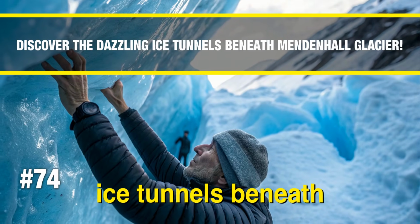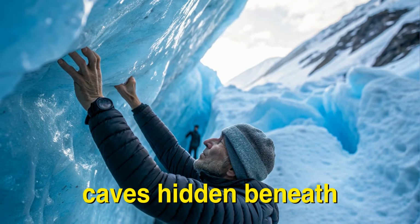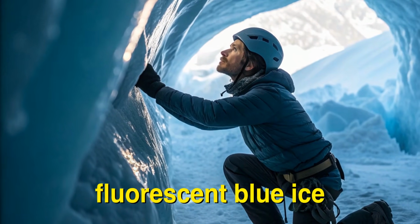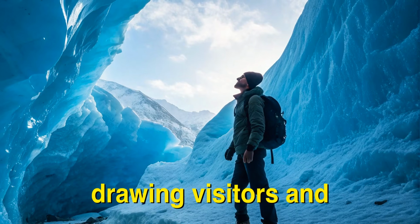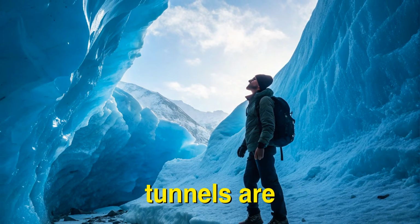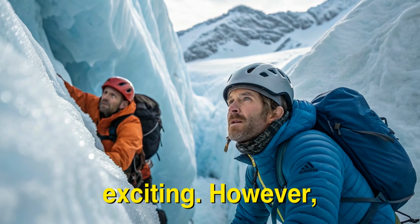Discover the dazzling ice tunnels beneath Mendenhall Glacier. These captivating caves hidden beneath the glacier's surface are an enchanting display of nature's artistry. The vibrant fluorescent blue ice creates an almost otherworldly scene, drawing visitors and adventurers alike to explore its depths. As the glacier melts and shifts, these tunnels are constantly transforming, making each visit unique and exciting.